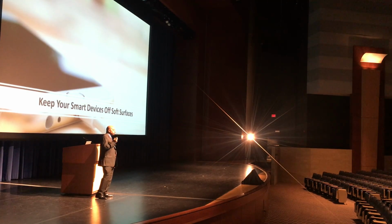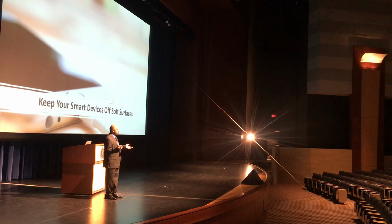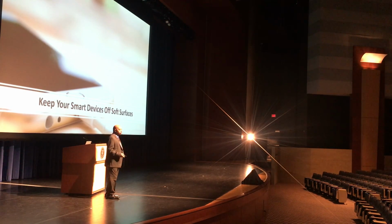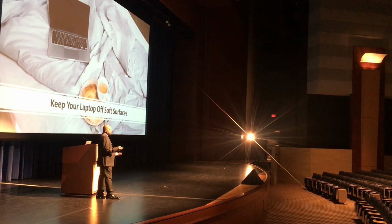Soft surfaces are no good for laptops unless you just want to cause a fire, right? These devices run at, I don't know, hundreds of degrees, and if you smother the cooling port on your Mac or Windows computer, or put your smartphone under your pillow because you want to cuddle up and listen to Pandora, you're asking for trouble. So keep your smart devices off the beds and off pillows, because they will blow up on you, believe it or not. And of course, if you haven't backed up your stuff, you're just screwed, right? And you're probably going to hell, too, right?